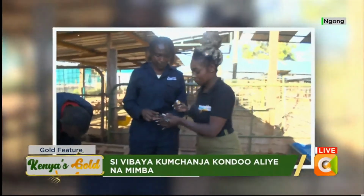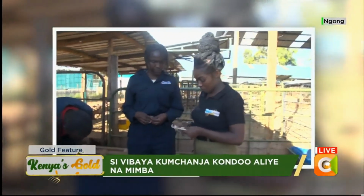That smile is proof enough that there is money. We show you young superstars like Wamboi who are taking up space in agriculture, and she is a vet doing absolutely great, and she's made it very clear that yes, kuna pesa. Unangoja nini?